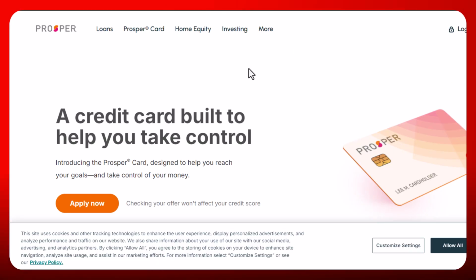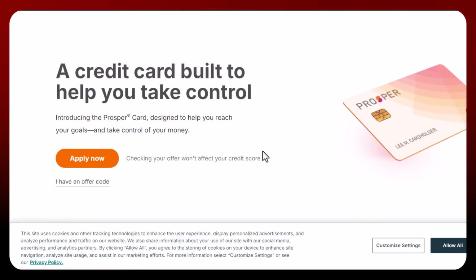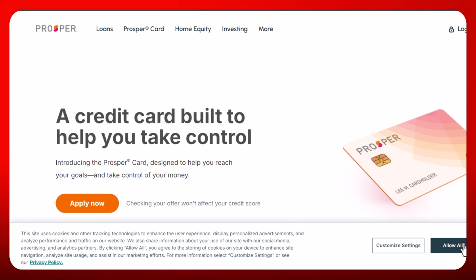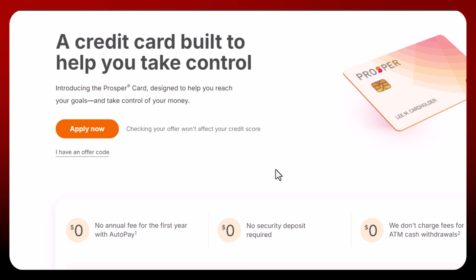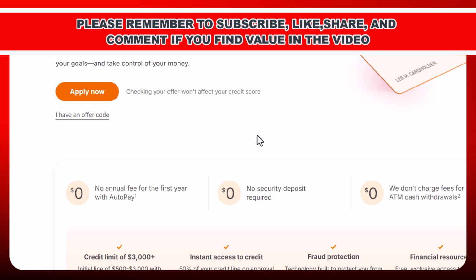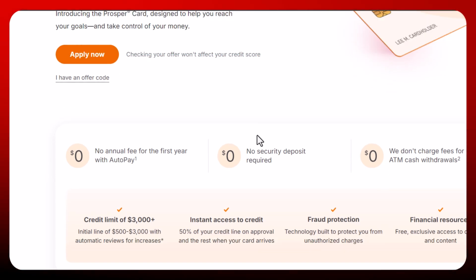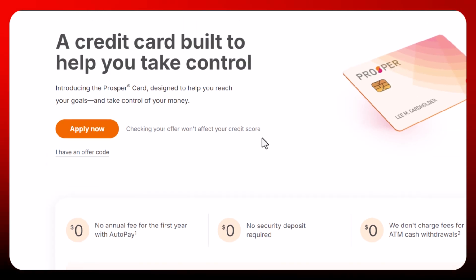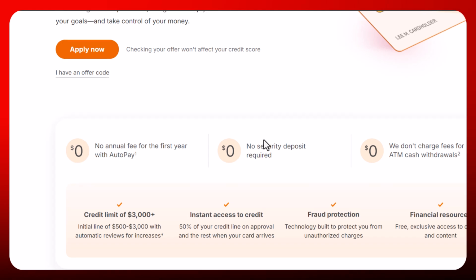Now, there's another credit card that some of you may have heard about, some of you may not have heard about. Okay, and that's the Prosper card. Now, also, you can actually get this through invite. Also, you can go online. Now, the thing about this Prosper card that I like is that you can do a pre-approval for this card. All right.